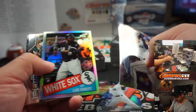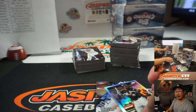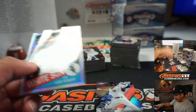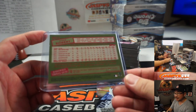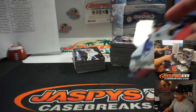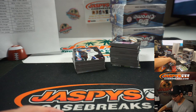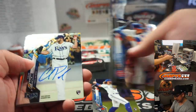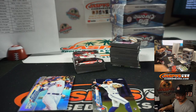Mariano Rivera die cut, Luis Robert. Yeah, and Dustin May, like you were saying, Rick, he does have that Chris Sale kind of height and length, that lankiness. There's Luis Robert, White Sox, Matthew Shira. Another one for EA, Colin Pasch autograph for the Rays.